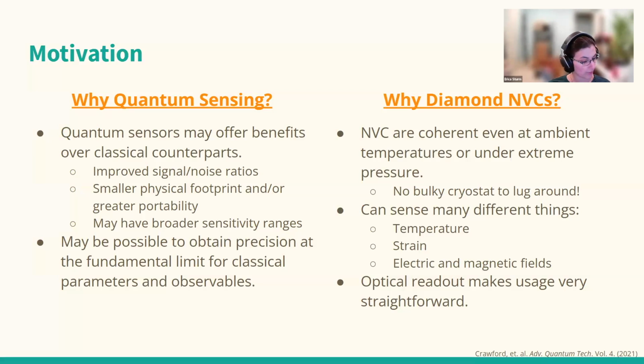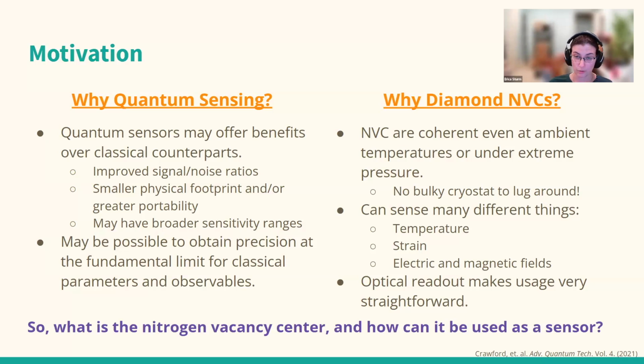What I mean by, I should have said this, optical readout just means that it's happening in the visual spectrum. We can actually see this. Unlike, say, X-rays or microwaves, optical readout is like green and red light, which you and I can see. So this makes it very easy to detect when something is happening, even with the naked eye, although that's not recommended because you will burn your eyes out. But hey, you could still see it. But anyway, so that's great.